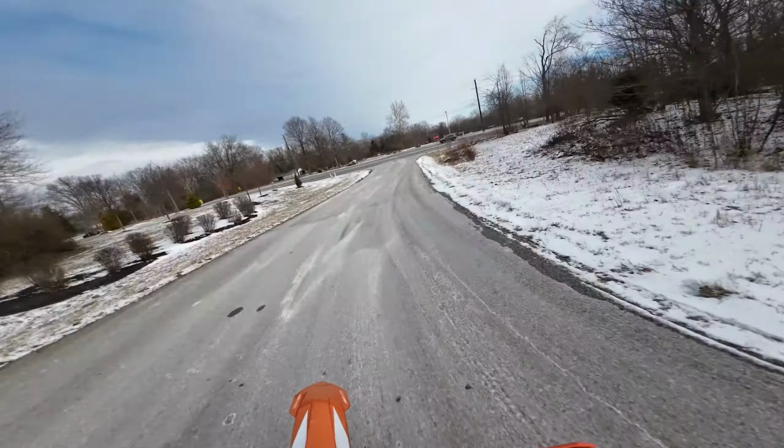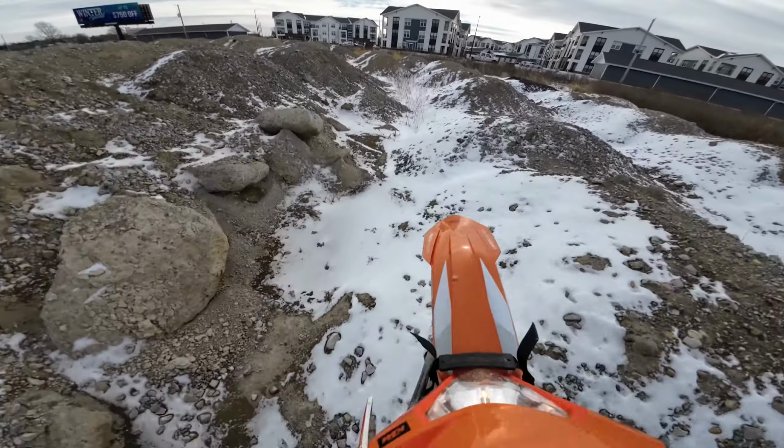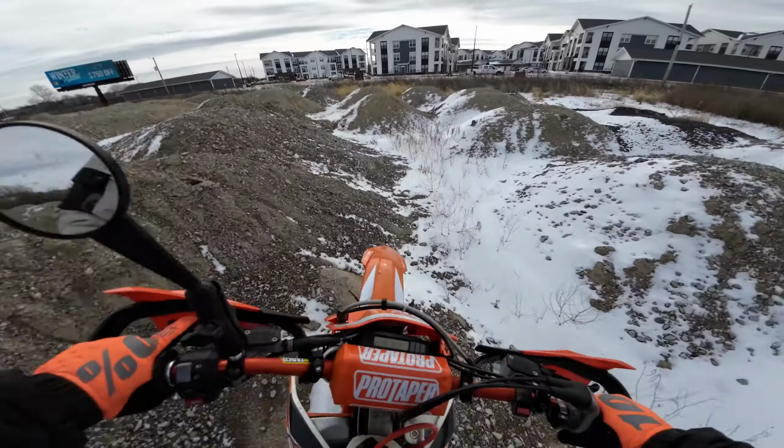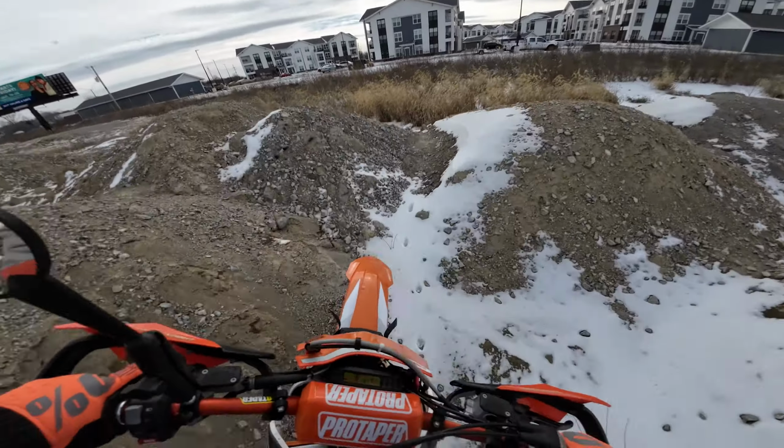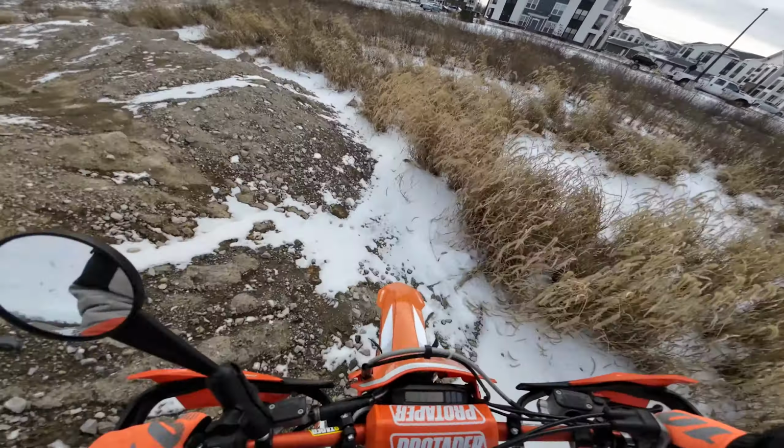This is our little hard enduro practice spot over here. That shit's tough.